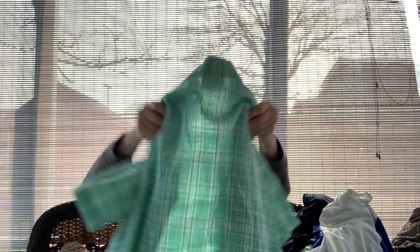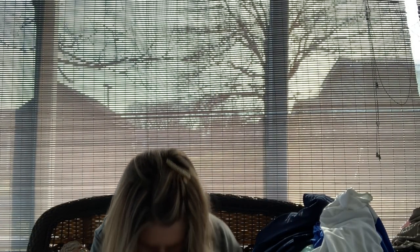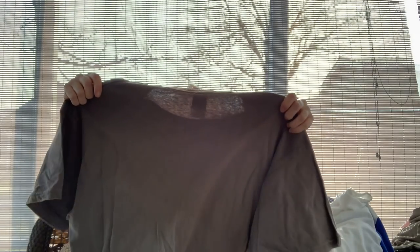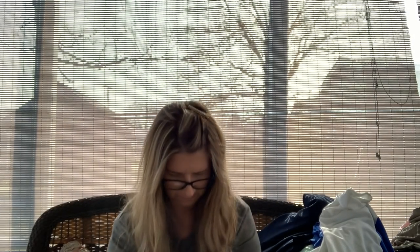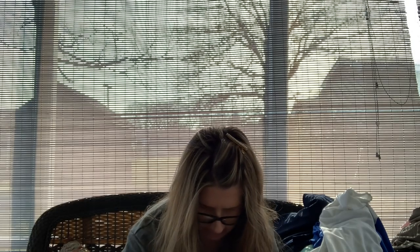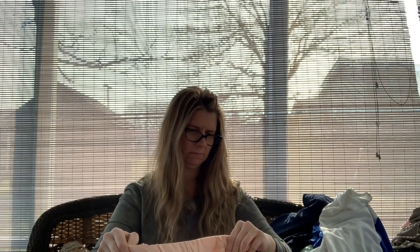Alfred Dunner. Nope. No, thank you. Here we have, looks like a t-shirt. Island Beauty. Ugh, it's funky. That one is funky. Here we have some pants. Just kind of rust.